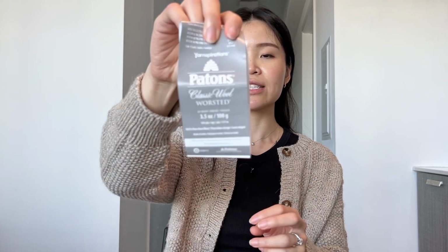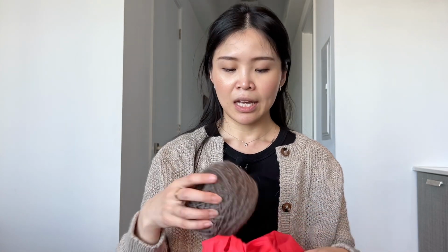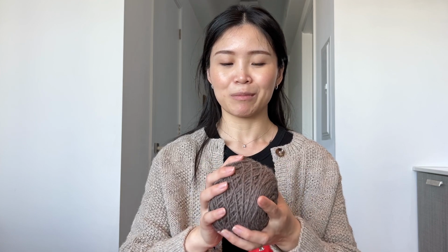The yarn that I got is yarn that I've used before, and it is the Patons Classic Wool Worsted in the colorway Heath Heather. So this is a different colorway. Last time I got, I think it was the dark gray one. I've already wound them up into cakes. I know most people would just pull from the ball itself because it's already wrapped up, right?